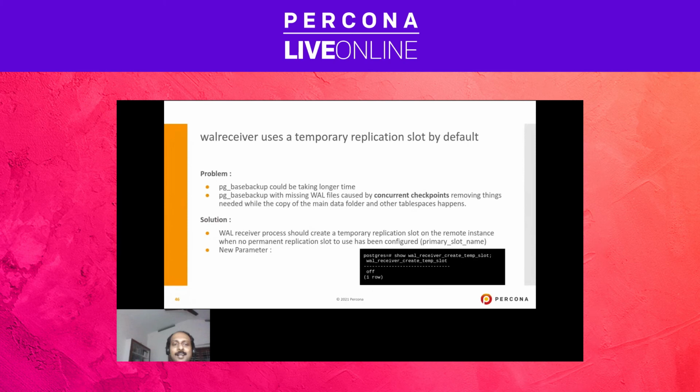And this is another problem case. When we have a pg_basebackup running on a big Postgres instance, there could be a concurrent checkpoint happening during that pg_basebackup. So Postgres could remove the WAL logs, which are actually required for the pg_basebackup. Now that won't happen anymore, because pg_basebackup creates a temporary replication slot. So all the WAL logs will be retained till it completes. And again another new parameter, wal_receiver_create_temp_slot. By default it is off, but you can turn it on.